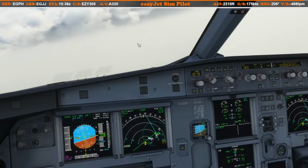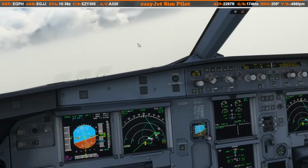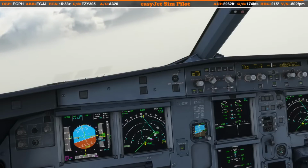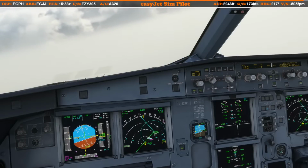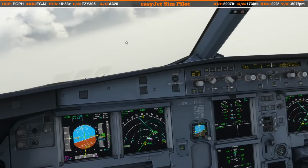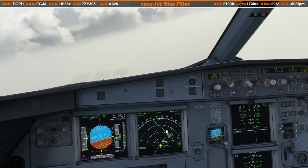In some respects, it might actually be better if it were dark, because the light of the approach lights might shine through. It's going to be more difficult to see in the daylight. We've also got the threat that the sun is in the west at the moment, as the sun's starting to drop down low in the sky now, so that's going to be in the way. There's that aircraft that's just gone around.